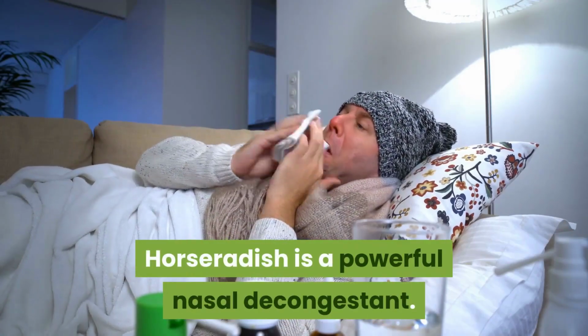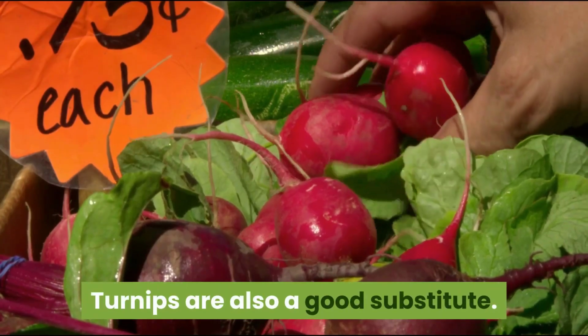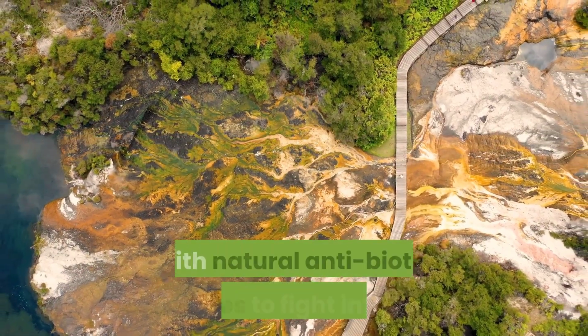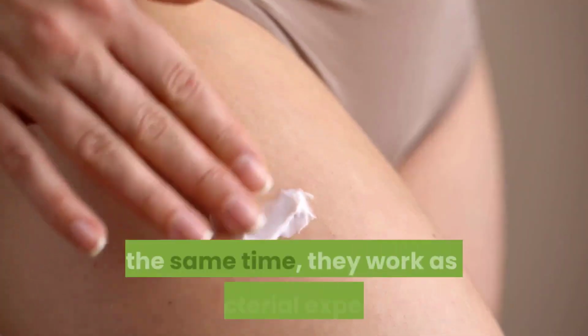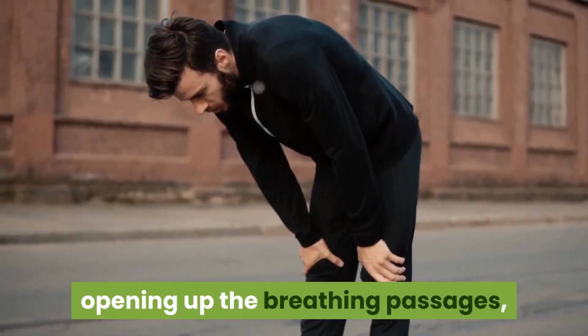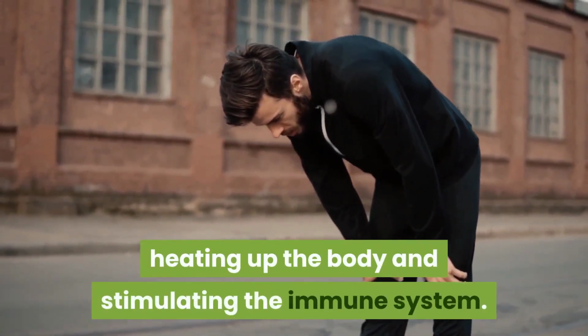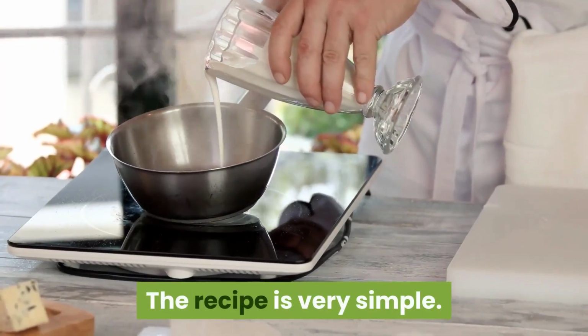Horseradish is a powerful nasal decongestant. Turnips are also a good substitute. They are rich in sulfur, with natural antibiotic properties to fight infections. At the same time, they work as an antibacterial expectorant, opening up the breathing passages, heating up the body and stimulating the immune system. The recipe is very simple.